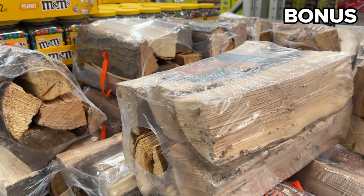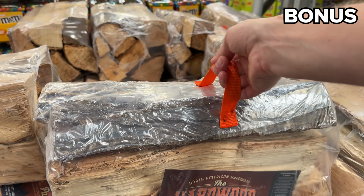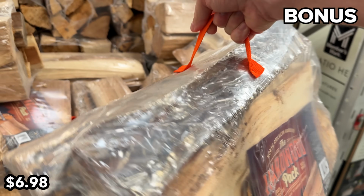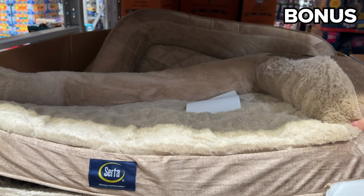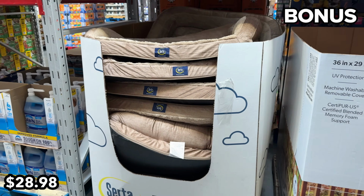If you have a fireplace but don't have the luxury of being able to chop your own wood, this firewood bundle at $6.98 has a convenient carry handle, although they were much heavier than I thought they'd be. For your four-legged family members, these Serta branded couch loungers at $30 could likely please even the most selective of dogs.